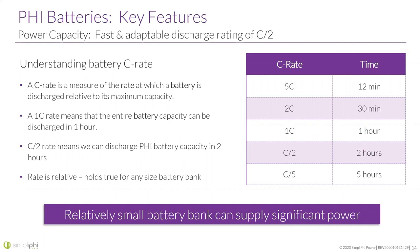So this is something definitely to keep in mind when you're talking about powering larger power supplies, like maybe an air conditioning unit, something that has a high demand. But it's also something really important to keep in mind when it comes to charging. If you're looking at a lead acid battery, you might not see that ability to charge very quickly. You might have a C/5 rate. This really allows us to maximize a lot of sunlight, and for people off grid, it can be a huge benefit to getting that battery charged quickly.